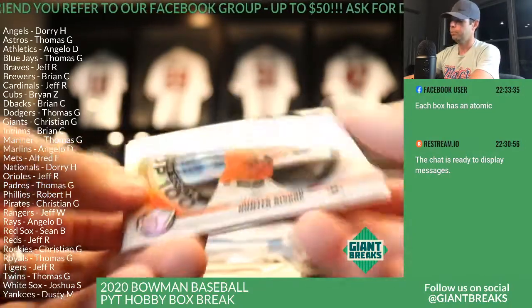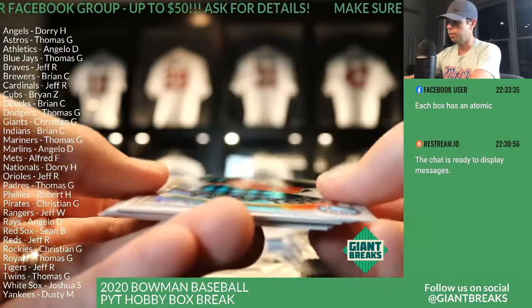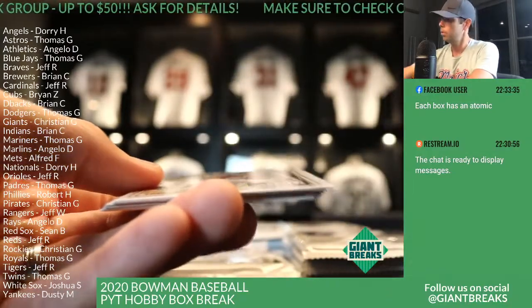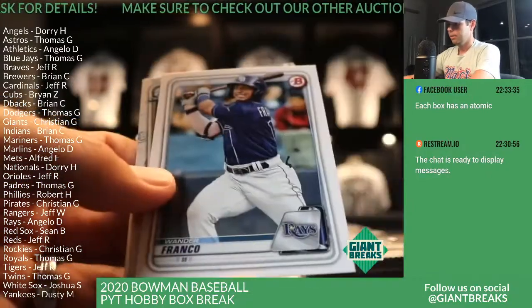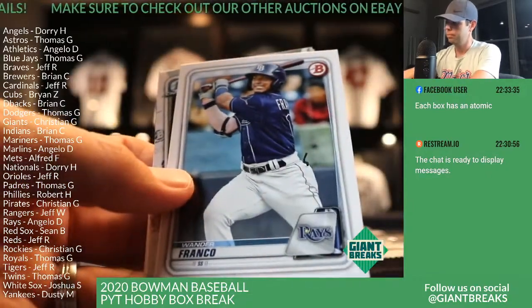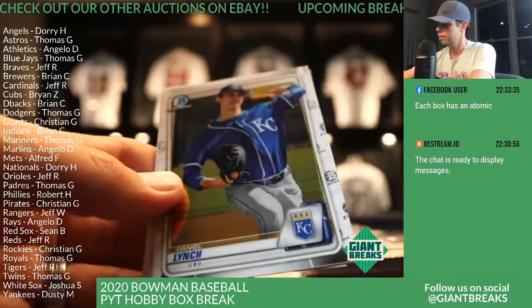There is a nice one for Top Scouts, Scouts Top 100, Hunter Bishop. There's a nice one. First Wander sighting of the night for the Rays. It's always a good thing.